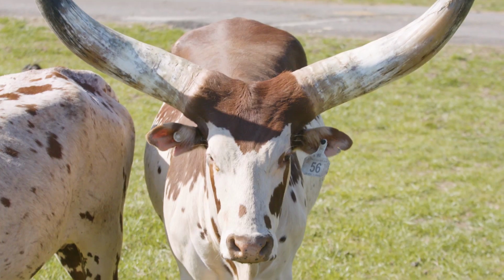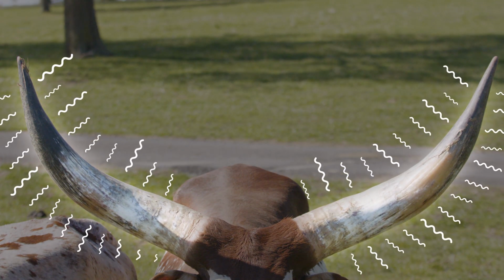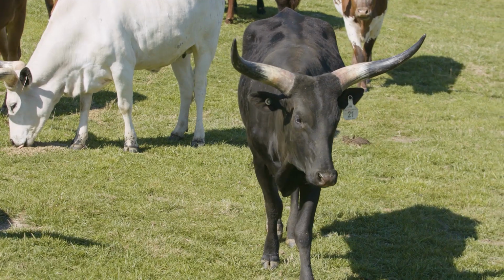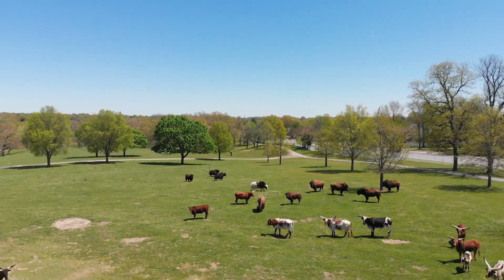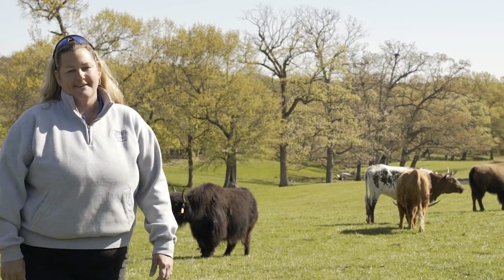So a lot of people ask why they have these monster horns. Well, those horns actually help to radiate heat out of their body and regulate their body temperature so they don't get overheated in that really hot climate. So now that we've had a chance to meet all the bovines in the deer park and learn all those great facts about them, it's time to head back to the Tear Garden.